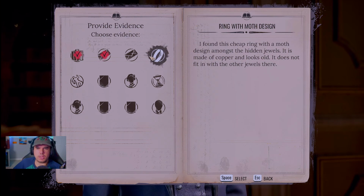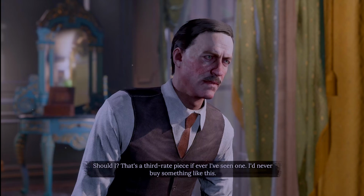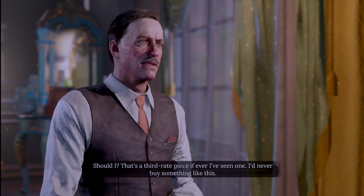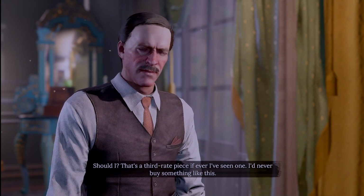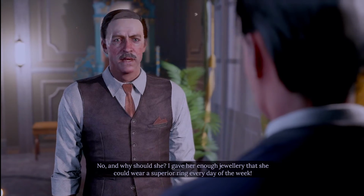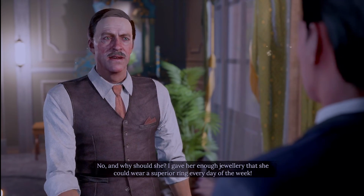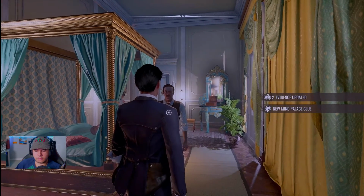It's not wasting time yet. Do you recognize this ring? Should I? It's a third-rate piece if ever I've seen one. I'd never buy something like this. Did you ever see Miss Emma wearing it? No. And why should she? I gave her enough jewelry that she could wear a superior ring every day of the week.